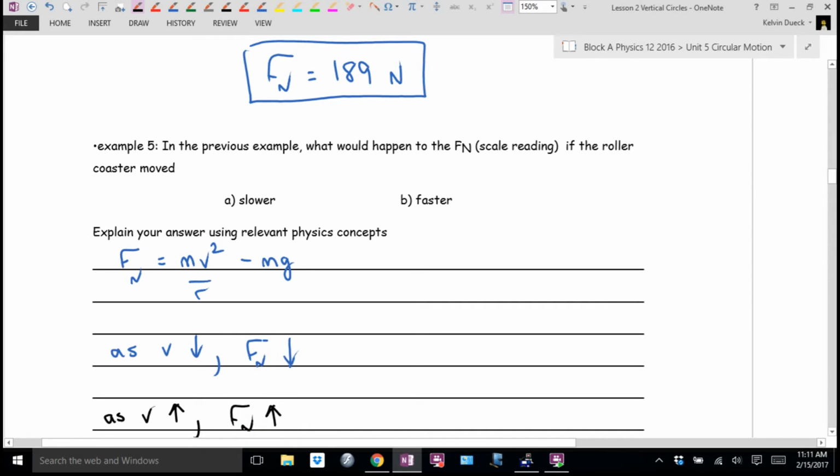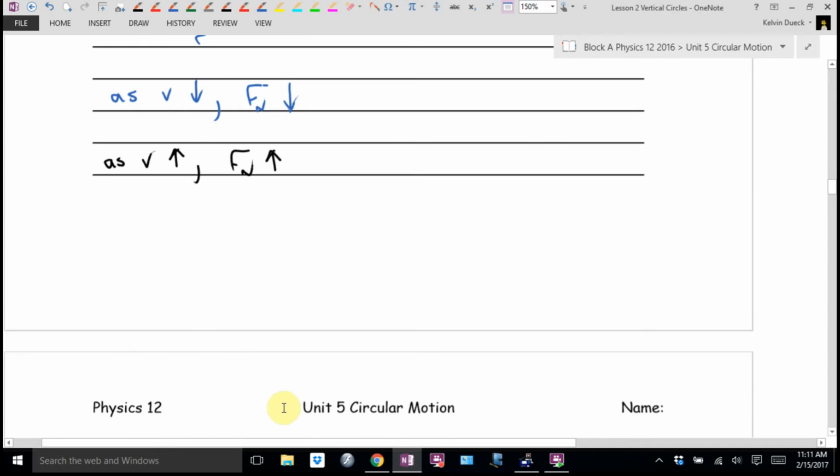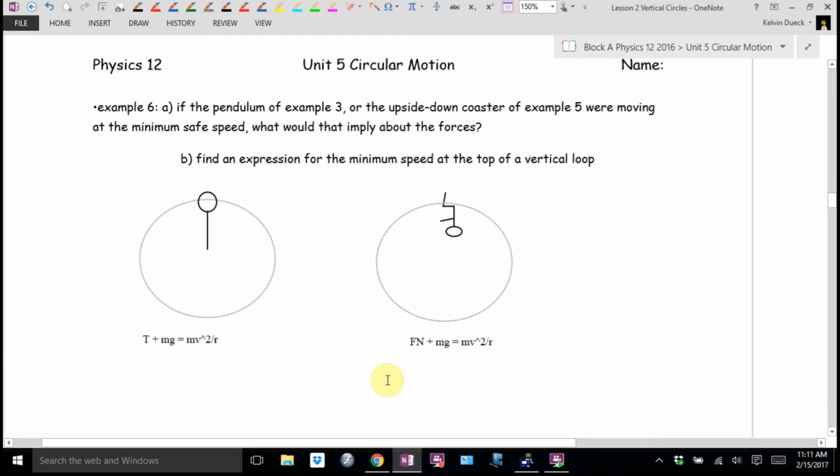And again, this may be Captain Obvious, but this is why faster roller coasters are more thrilling. I told you, all an amusement park ride does, Rebecca, is mess around with the normal force as best it can. So, okay, we can do that if we go faster. If the pendulum of example 3 or the upside-down roller coaster of example 5 were moving at the minimum safe speed, what would that imply about the forces?